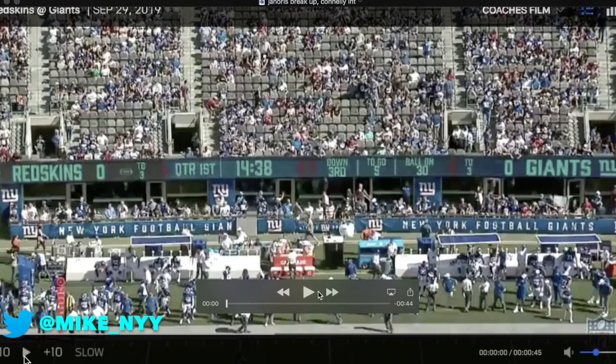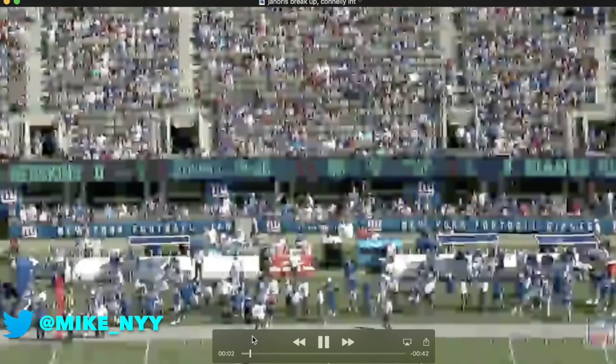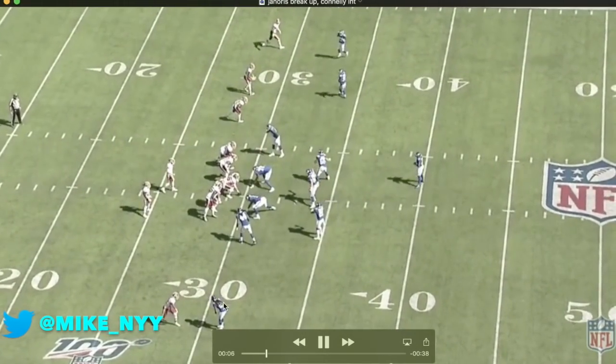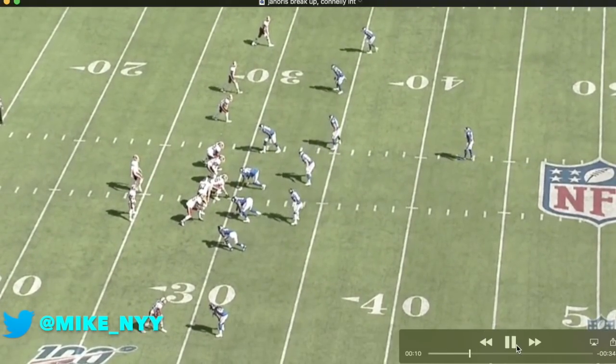So the week prior, Janoris Jenkins, our top corner, gave up 190 yards to Mike Evans, and obviously the Redskins don't have a Mike Evans type receiver. Their best receiver was actually out this game. So Janoris Jenkins is down here. I don't even know who he's covering, to be honest with you guys, but he makes a nice play on this ball. He had a great game in this one.